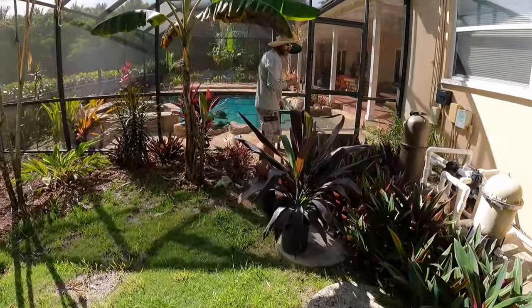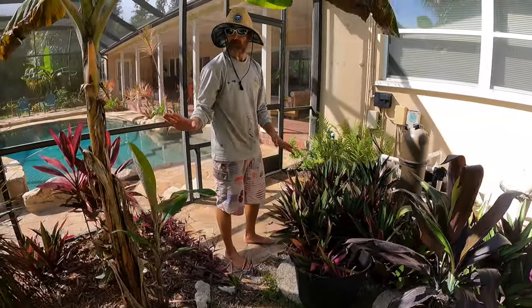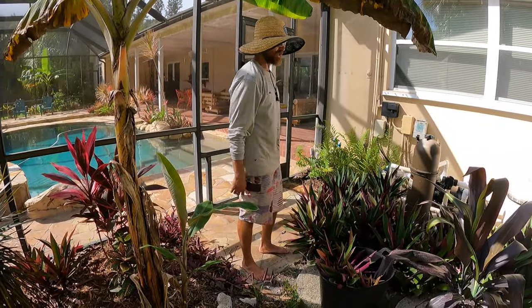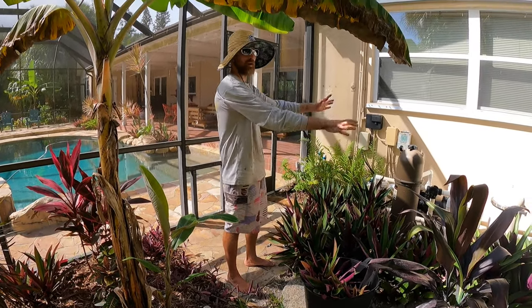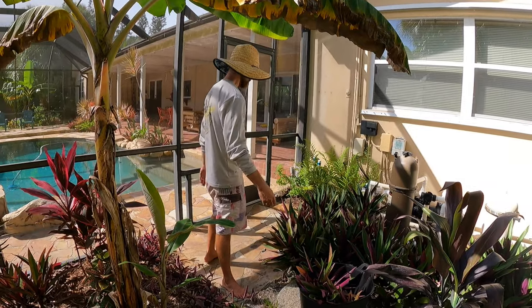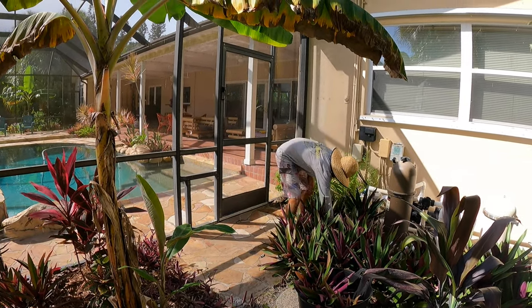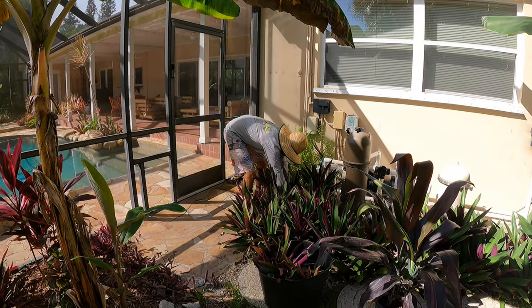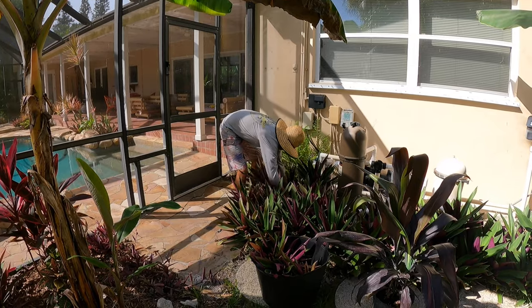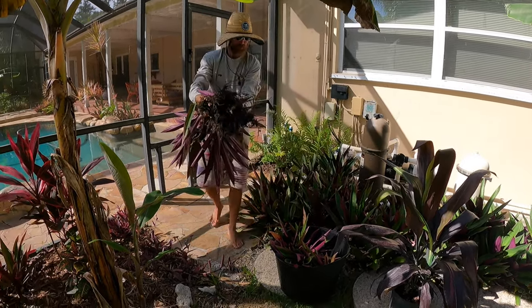All right, so I'm gonna start. We use this oyster plant as kind of a filler in beds. And we just don't have anything else to put there, but I'm going to start planting taller stuff around our pool equipment here because I'm kind of sick of looking at it. So this tea plant's going to go right here. These oyster plants are going to go. Bye bye. And we'll just move them somewhere else.